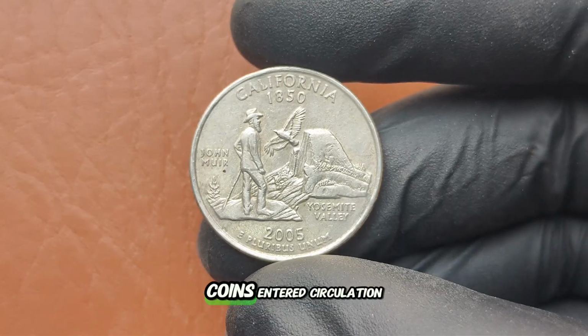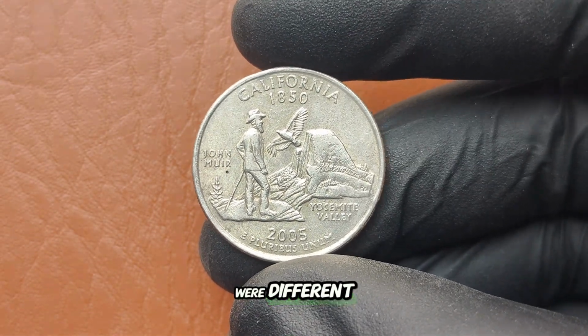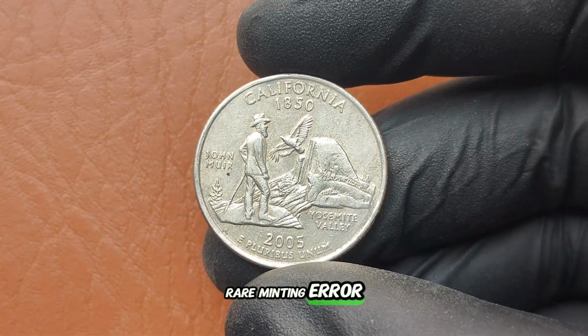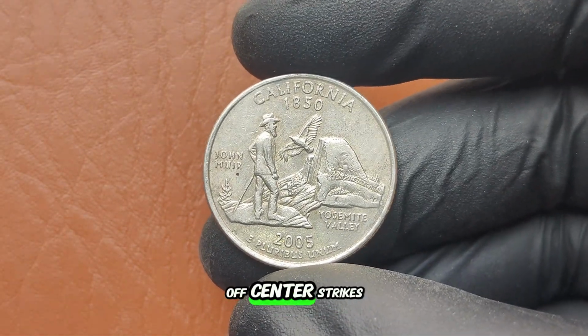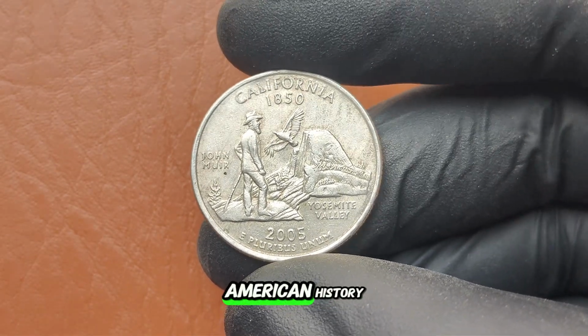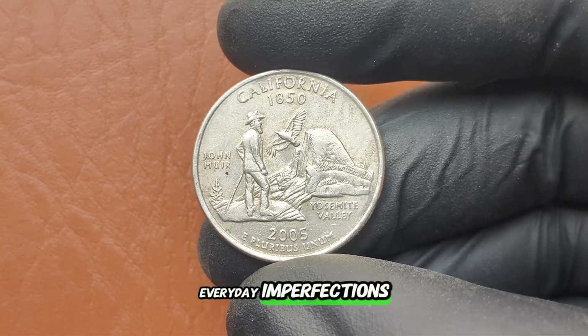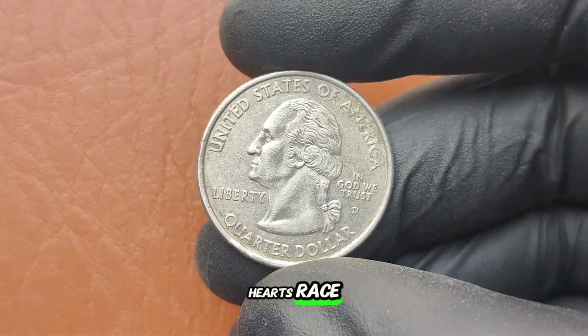Millions of these coins entered circulation, but among them, just a few were different. Due to a rare minting error, a small number of these quarters were struck with double die features, missing layers, or off-center strikes, creating one of the most mysterious and desirable coins in modern American history. These aren't your everyday imperfections. They're mint-born masterpieces that make collectors' hearts race.